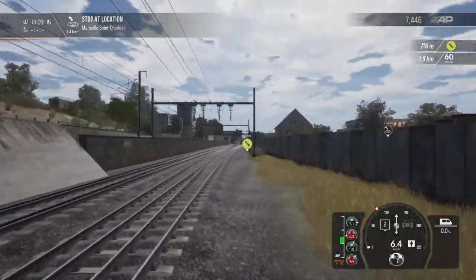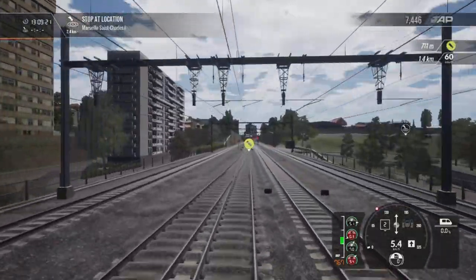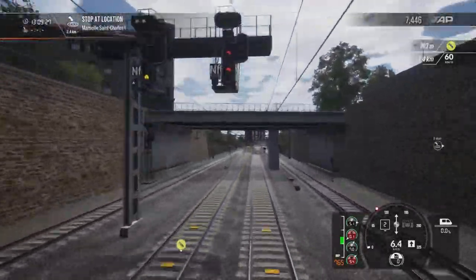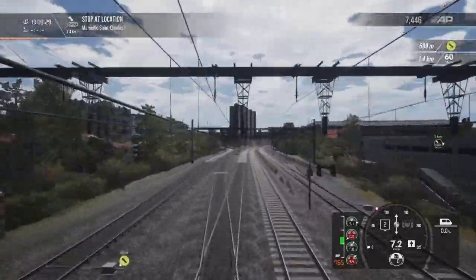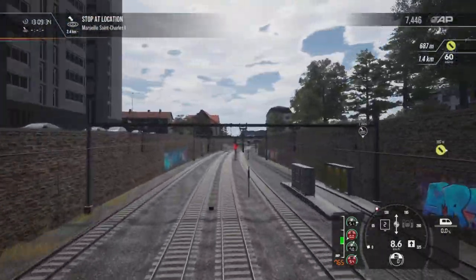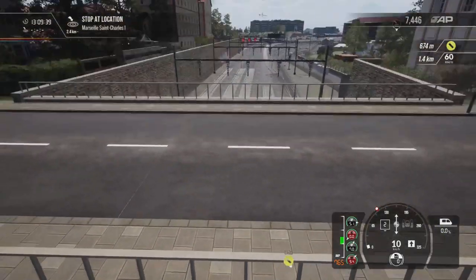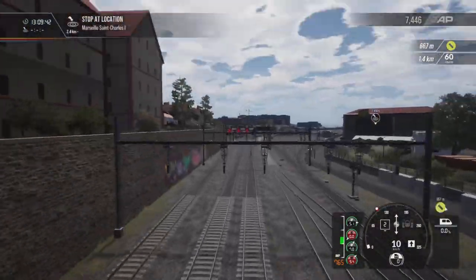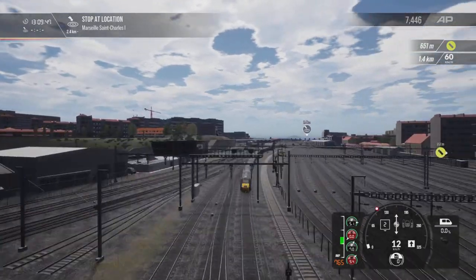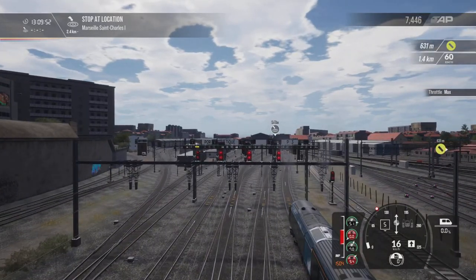Let's go on ahead. So we've seen two abandoned stations. And do we have a third one up here? I'm not sure we do. Oh, there's the train wash. Love to use the train wash. Oh, can't. No. There we go. Yeah, look, they're literally just stuck.